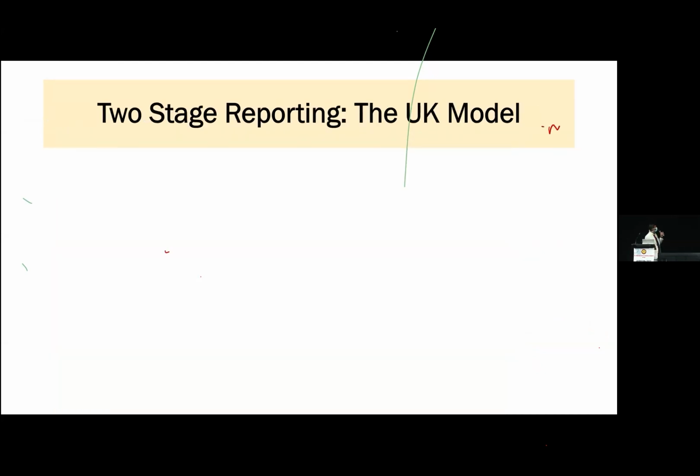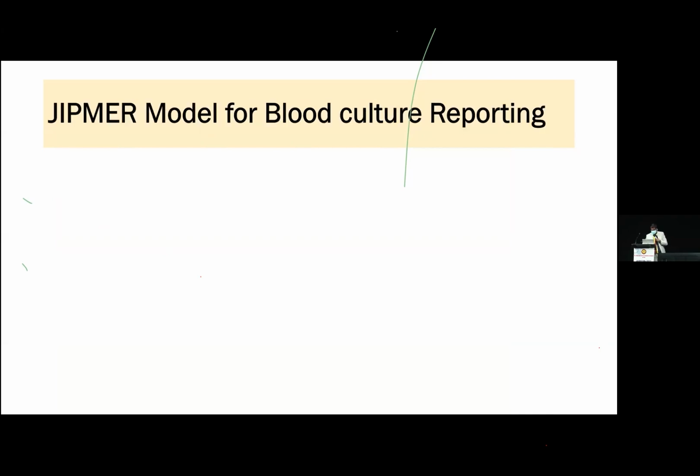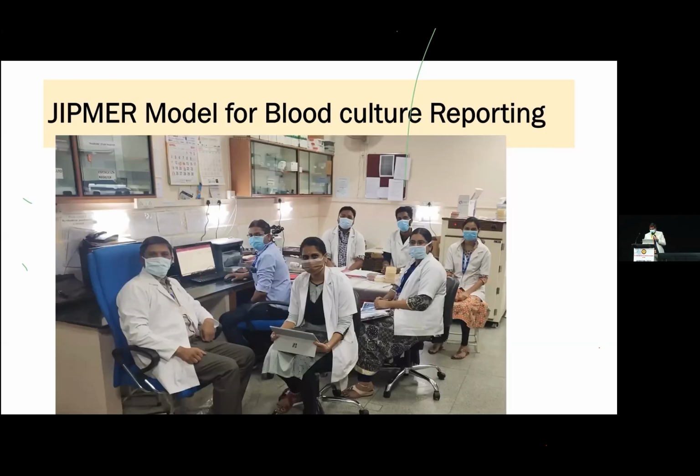If you look at the UK or the US, they have a 2-stage reporting system where they have a technical team and a clinical microbiologist team. They operate separately. We have adopted the same model in an Indian Western way. So this is our reporting lab in the blood culture lab.